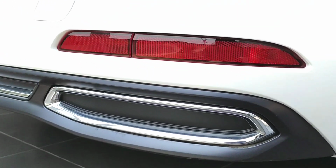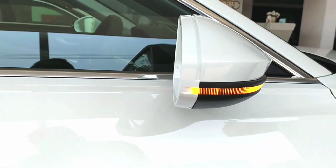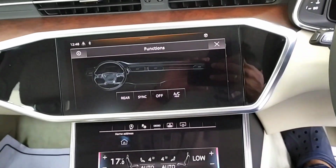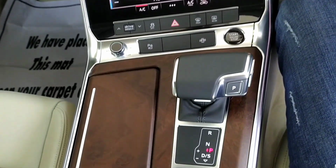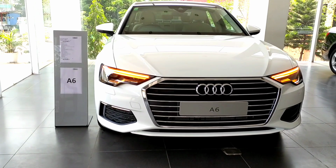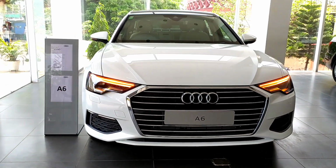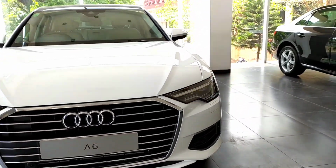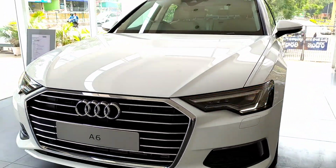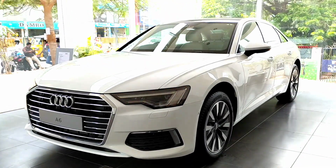So this here is the Abyss white color, and there are 4 other color options and 2 upholsteries to choose from. The Audi A6 is powered by an inline 4-cylinder 2-litre turbo petrol engine which produces a peak power of 245 HP and a torque of 370 Nm, which comes in as low as 1600 RPM. In fact, it reaches from 0 to 100 in 6.8 seconds and can achieve a top speed of 250 km per hour.